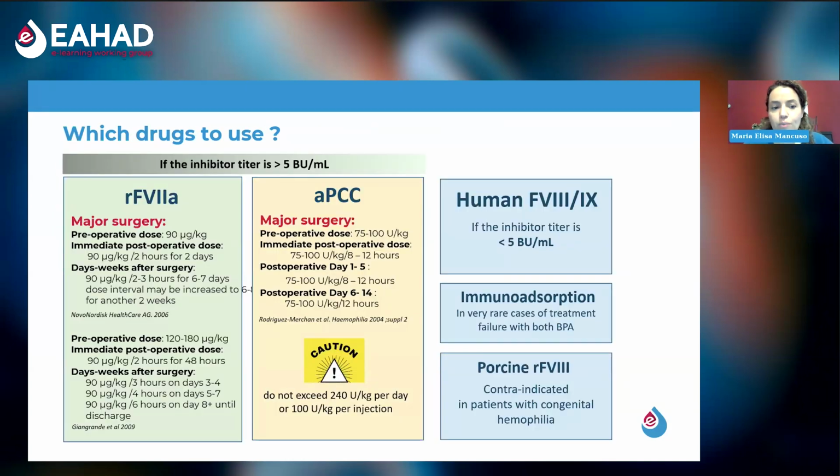So what about the management of the bleeding complication, or at least how to ensure a good hemostasis for surgery? We have to distinguish patients according to their inhibitor titer at time of surgery, and also consider the type of surgery. So we all know that if the inhibitor titer overwhelms 5 Bethesda units, we cannot use replacement therapy because we would need too high dosage or even impossible dosage to be administered to neutralize the inhibitor potential.